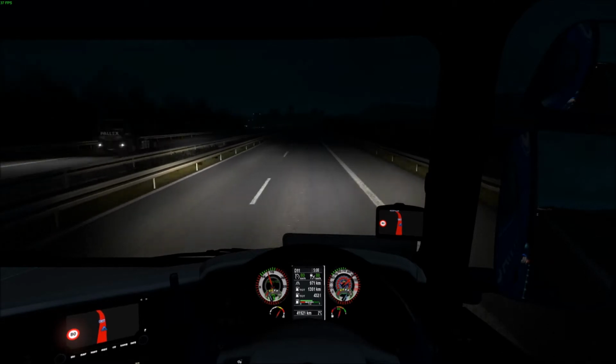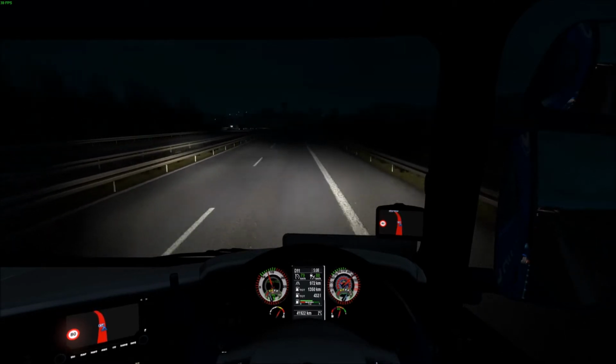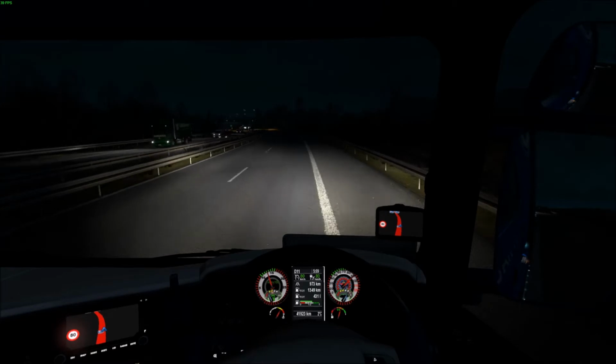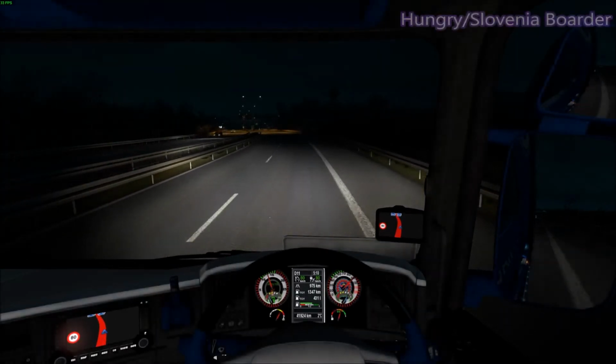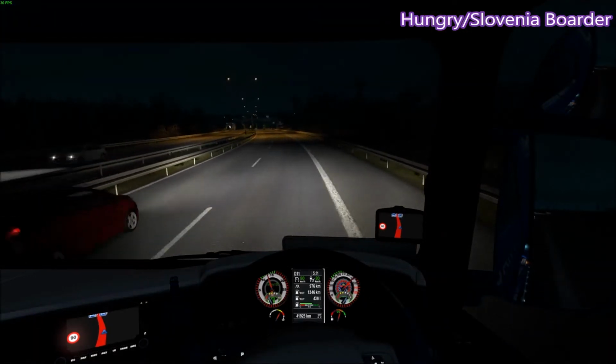Hello guys, it's me again. We're just coming up to the Hungarian-Slovenia border. Now this border won't actually be in the normal game. I just need to point out that I am using the Pro Mod 2.0 map.